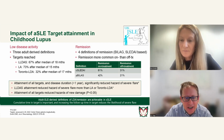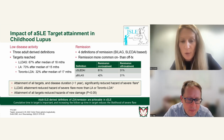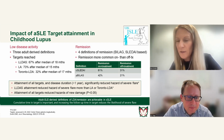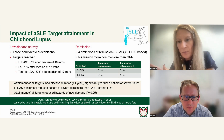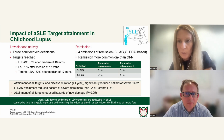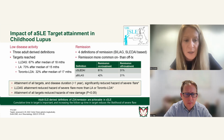But of course, damage can be related to steroids more than it's related to disease activity sometimes. Exactly. So that's why it's on purpose that these targets have been designed that way, that they take into account disease activity, steroid dosing, and physician global, because none of these activity scores are perfect. So that's a way of mopping up any other types of disease activity that maybe aren't being captured fully by those scoring systems. Yeah.